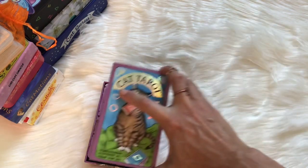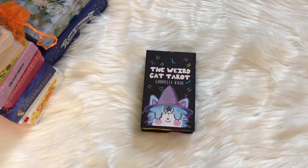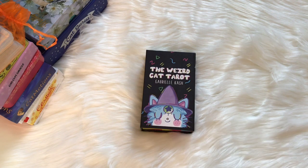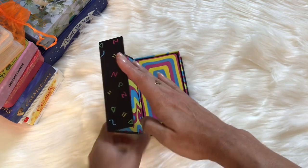And by the way, I use these decks a lot because, you know, I got kittens in my screen name, so you know I'm always working with some kitty decks. Okay, the Weird Cat Tarot by Gabrielle Cash. I backed her Odd Creatures, or Forest Creatures Oracle on Kickstarter. So I can't wait to receive that, and of course I'll be doing a review on it.